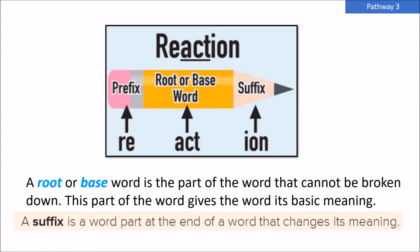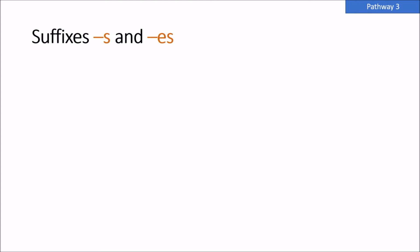A suffix is a word part at the end of the word that changes its meaning. So if you look at the example word, the suffix would be the added ION after the base word act. Today, we are going to learn about some common suffixes that you'll see as you're reading and use as you're writing. The first ones we will be exploring are the suffixes S and ES.